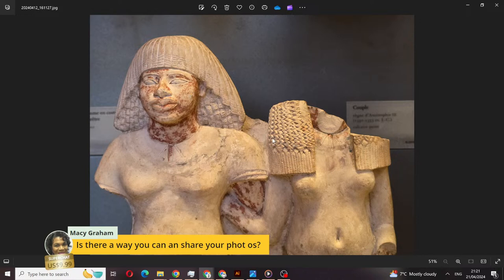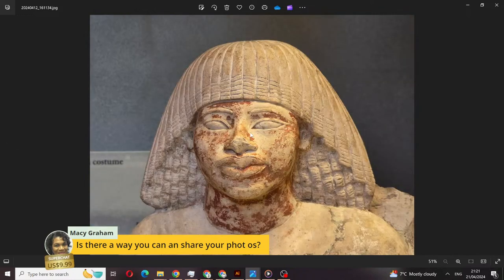So anyway, this wonderful statue of Amenhotep III, I mean, look at those features.